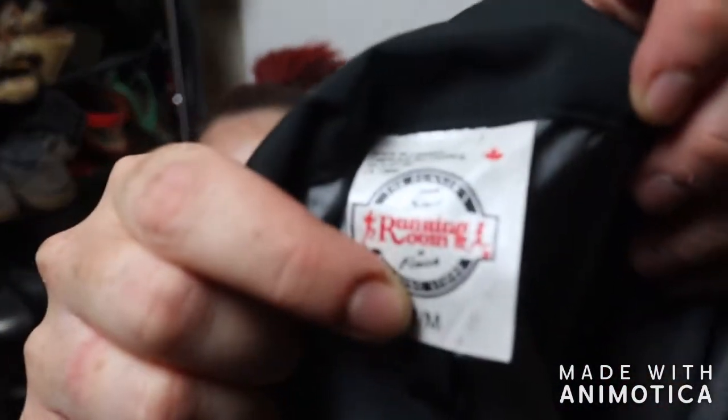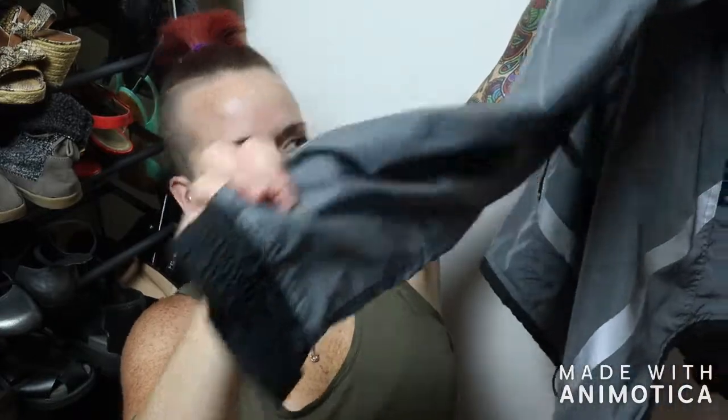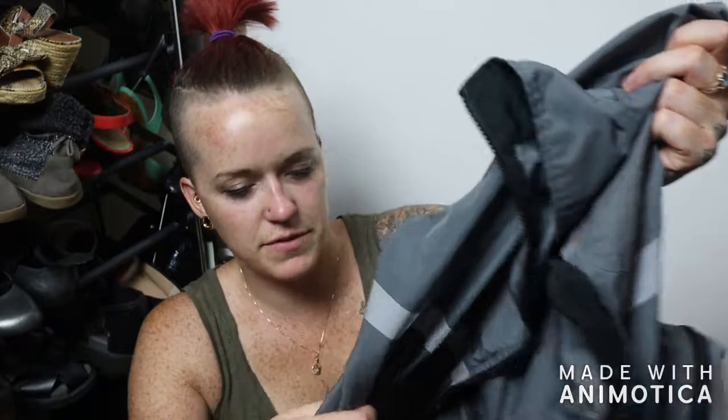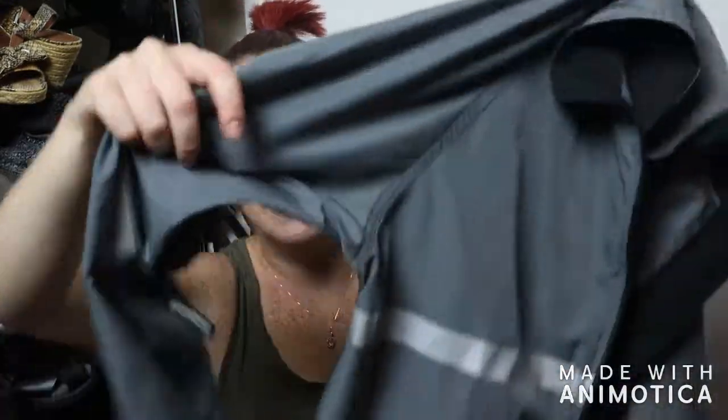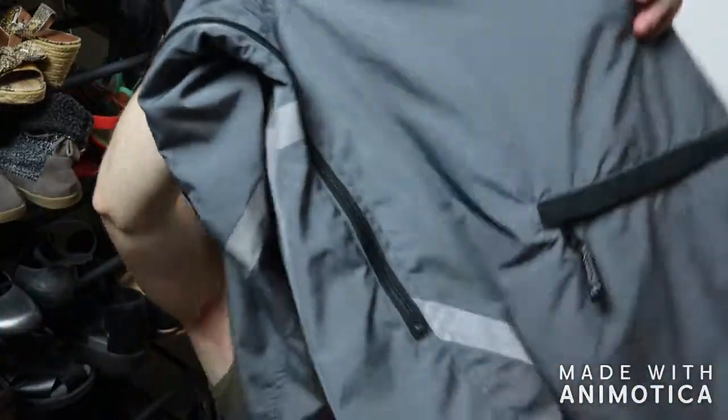Okay, next. This is from Running Room, which is actually an active store, I think, for runners. It's a size medium, and it's just a running jacket, so it's got the reflective stripes on it. It's got little Velcro so you can make it tight on your arms if it's cold. It's got breathing zippers if it's hotter out. It's got a back pocket.